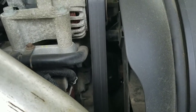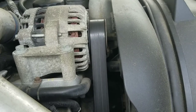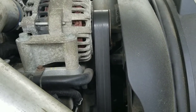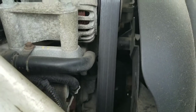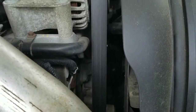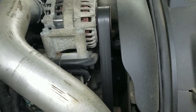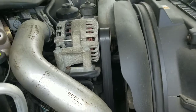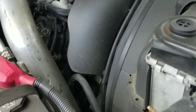That's something we should probably replace sometime here in the not so distant future. It might be starting to get a little worn, but I don't see any big cracks or anything, so I think we should be okay on that. But that's one of the things you want to look over, check your belts, and that's where preventative maintenance comes into play. Always look your vehicle over, especially if you plan on taking long trips.